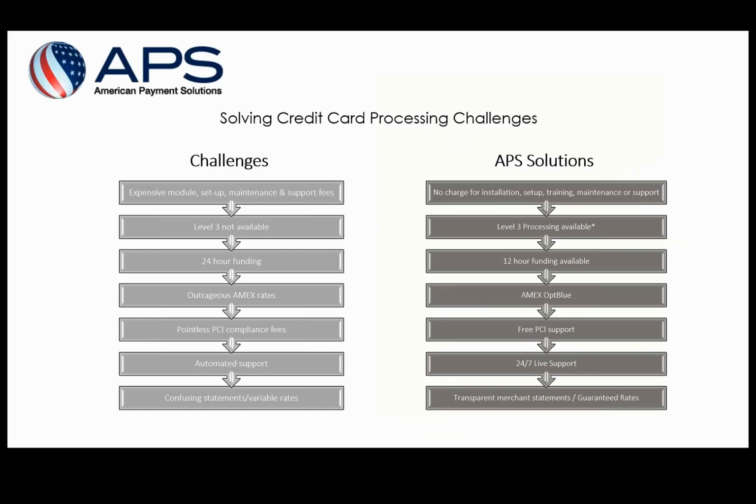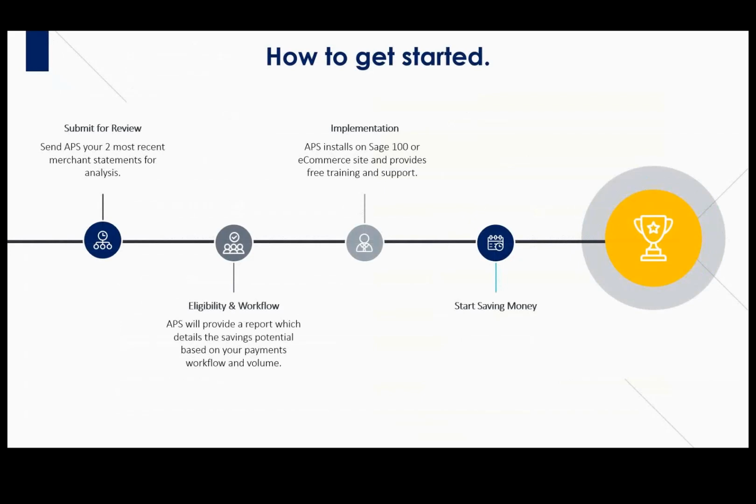And then we offer free PCI support. We have a team that's dedicated exclusively to making sure that all of our merchants become and remain PCI compliant. We have a live support team, so that means if you call us any day, any time, we guarantee a live human being on the other side of the line.